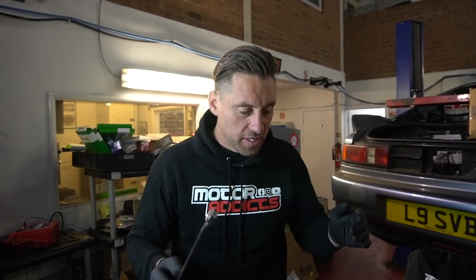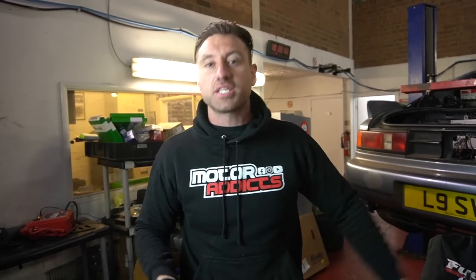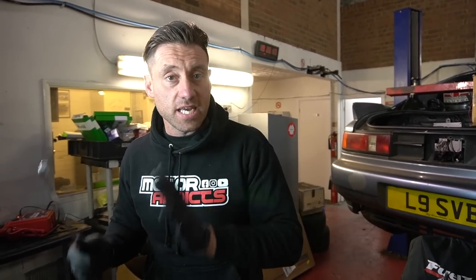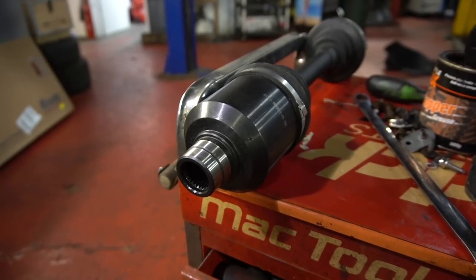Anyway, I've got pieces of drive shaft as a result of that. So it got to the point where I was like, do you know what? I think we need to stop this from happening. I broke another drive shaft after that, and it just gets boring putting drive shafts in cars. So Gordon from Street Racers hooked me up with a set of DSS 1000 horsepower drive shafts. There's one here, there's one in the car already.